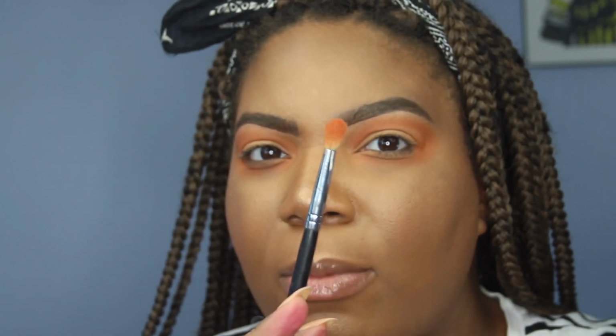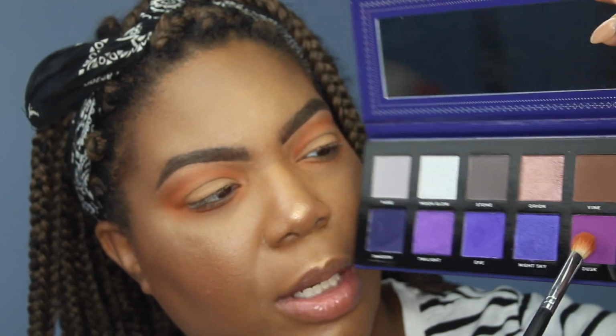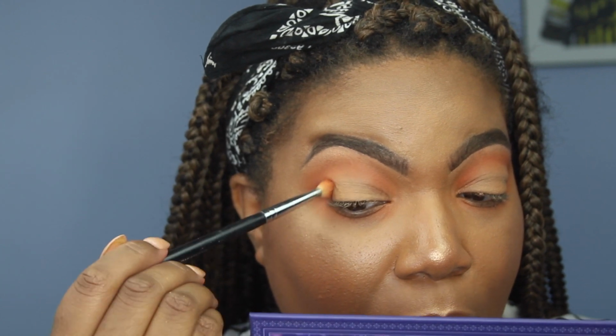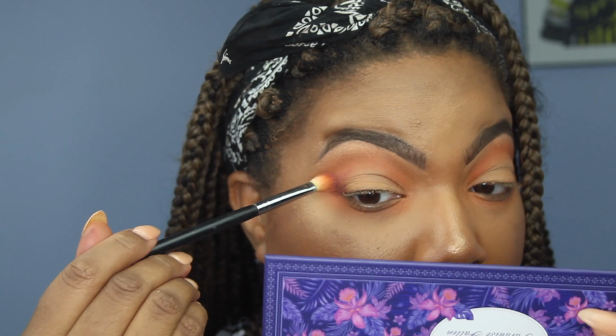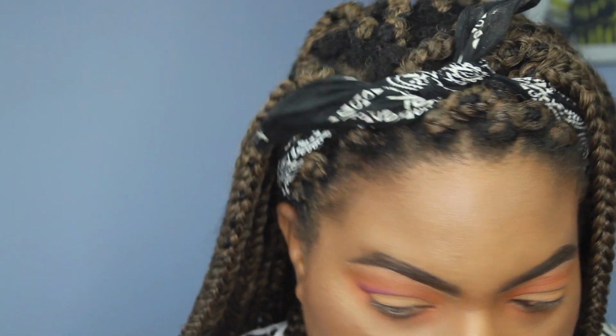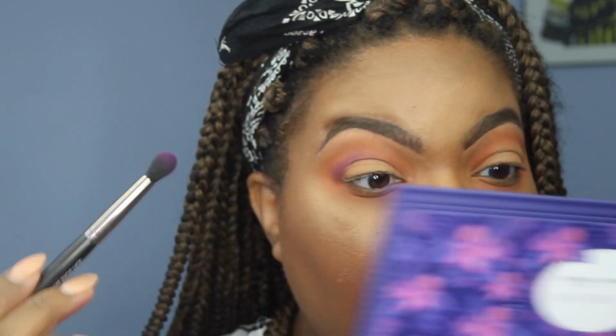So I'm still using my Morphe M433, and I'm going to pick up a Dusk, which is this. I'm going to use that kind of down towards my crease. Not in the crease yet, but we're making our way there. Actually, I should change brushes. I'm changing brushes to the Soft Dome brush by Makeup Geek. This will work a little bit better.